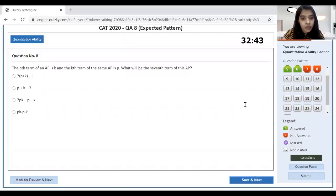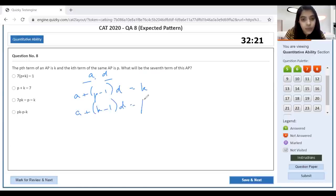Pth term of an AP, Kth term of an AP. Fine, let's try this. Pth term of an AP is K. So assuming the AP has A and D as first term and common difference. So the Pth term would be A plus P minus 1 into D is equal to K. And the Kth term is P. A plus K minus 1 into D is P.